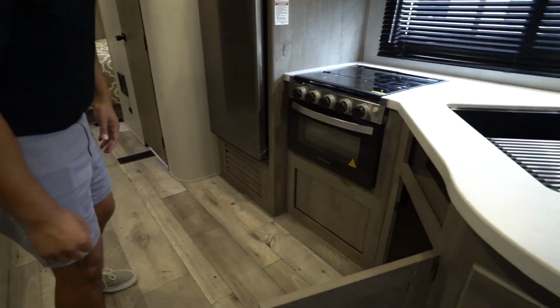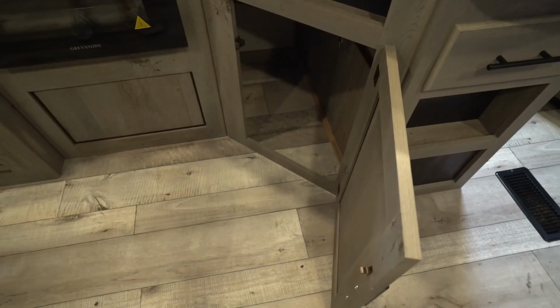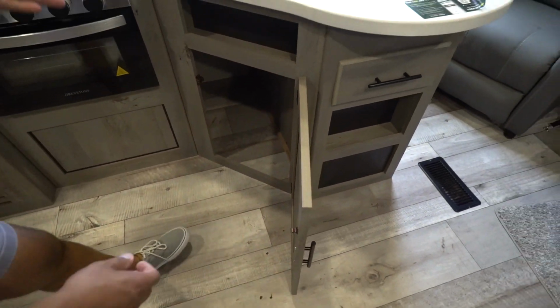If we take a look under the sink, again, you do have space here for a trash can too. So if you want a little more traditional placement, that's where it would go.